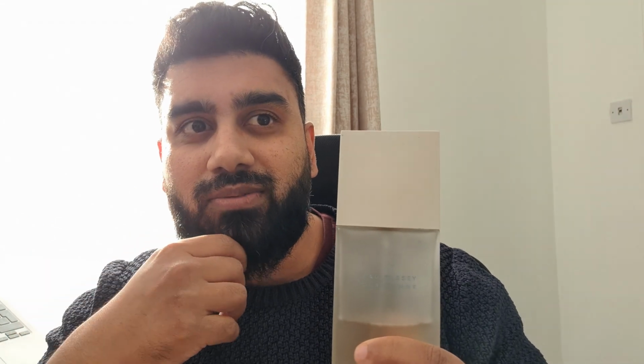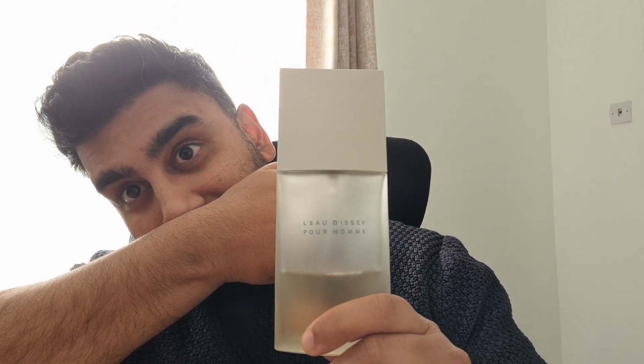This is just one of the most beautiful, best smelling fragrances. I've had this fragrance in my collection since 2011, I would say 2011. So 13 years, and I can never get bored of this fragrance.